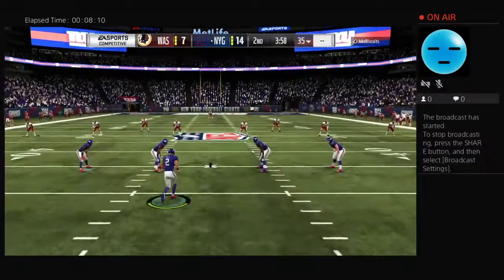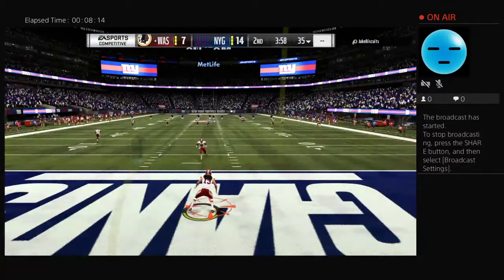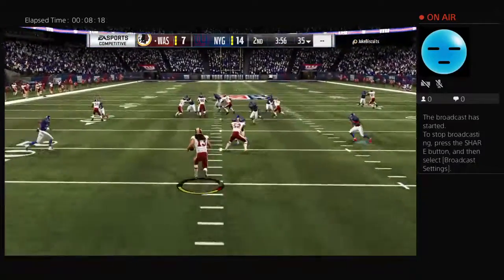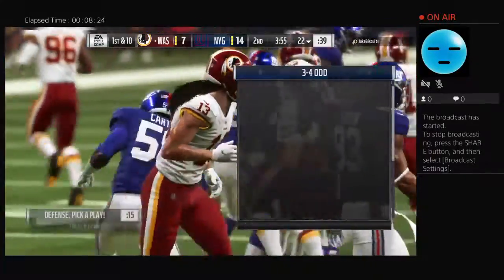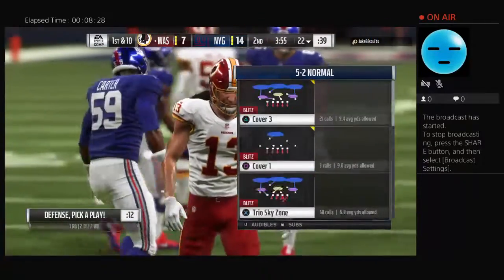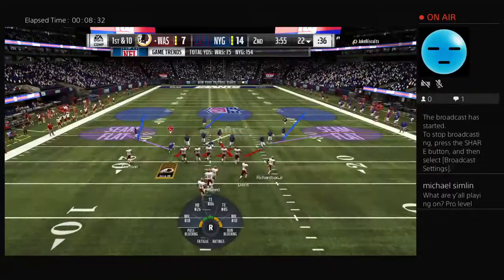Rosas now to kick this one away. That'll be taken in the end zone. And he'll take this up past the 20 and down at the 22-yard line. Out comes Washington's offense as they get set to take over here. And for them, a touchdown their last go-around. Obviously, they'll be hoping to do that again.